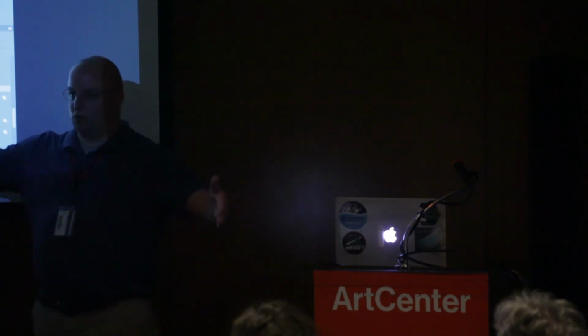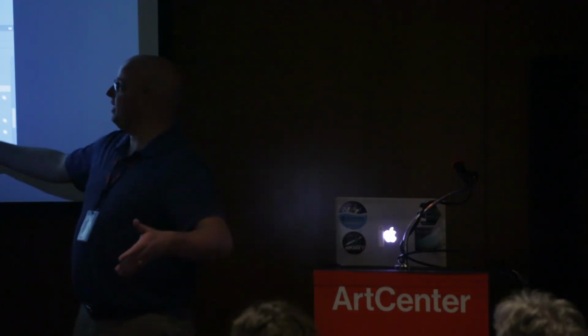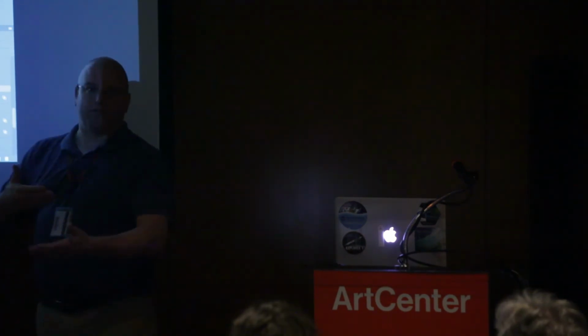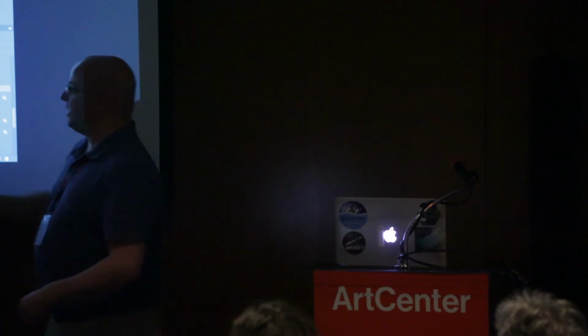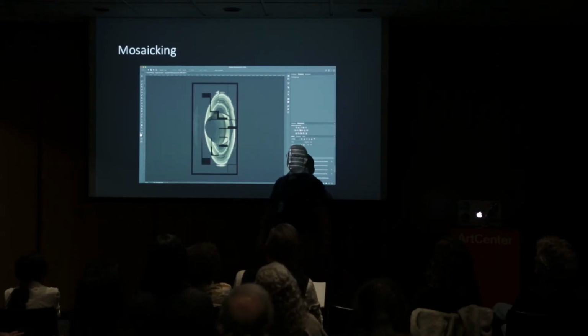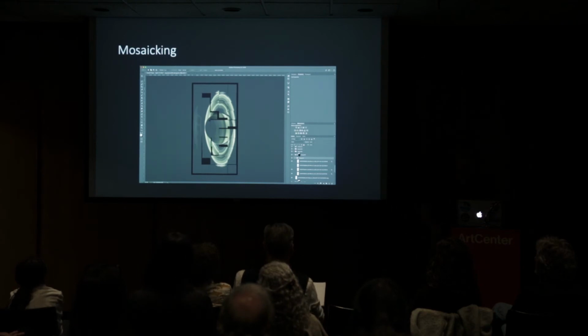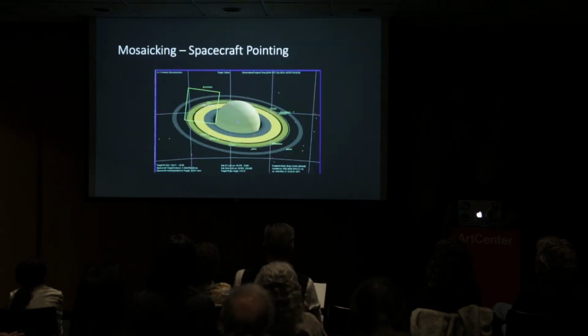So if they want to get a big, wide image of Saturn, like the ones you've seen, they've got to take a whole bunch of pictures, depending on how far they are from the planet. And in this case, when they took this image, they were right behind the planet. And that can be a real tough one. That's a mosaic I actually haven't finished yet, for obvious reasons.